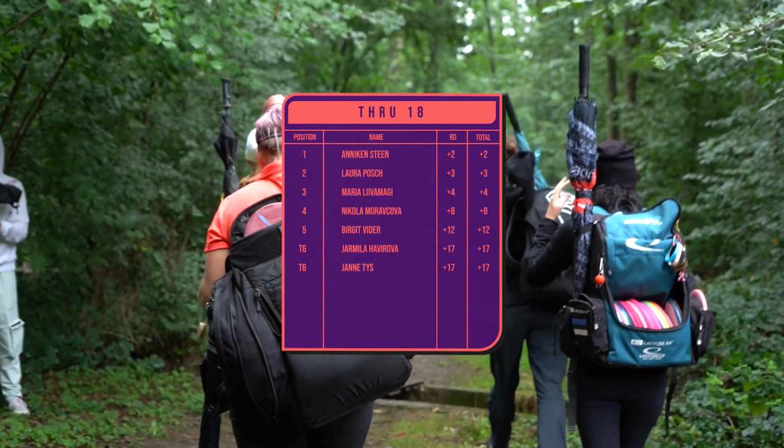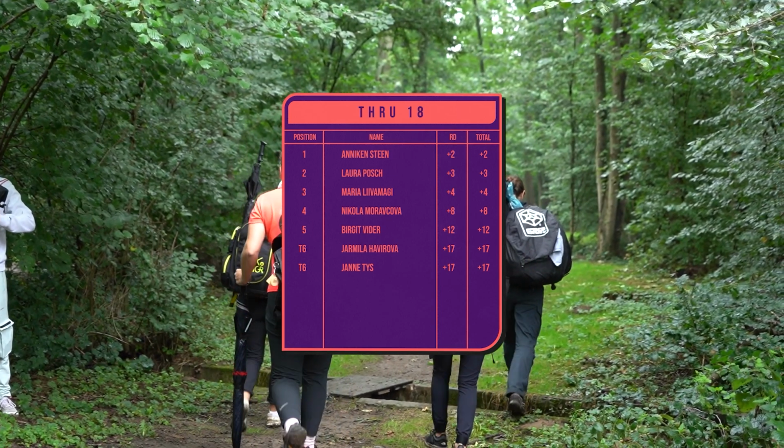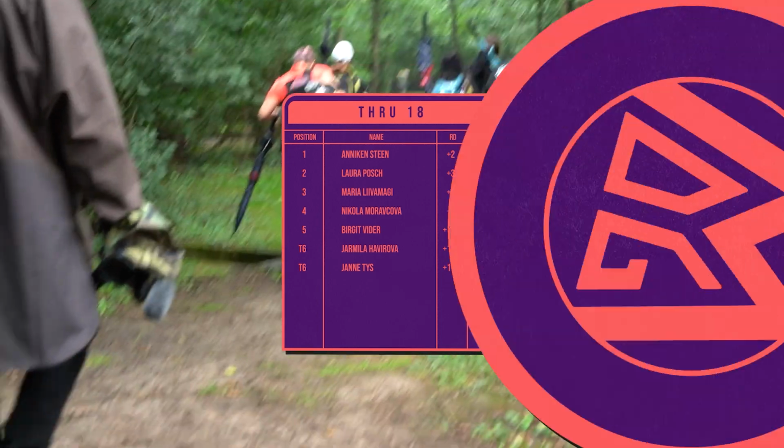She struggled a little bit on the end of the back 9 yesterday, but she's still in the running here, only 6 strokes back from the leader. Laura just 1 behind, and Maria just 2 behind from Anniken. So we have some really exciting action for moving day.